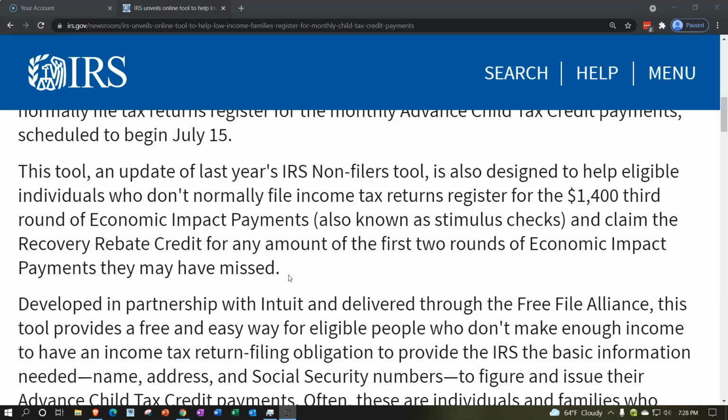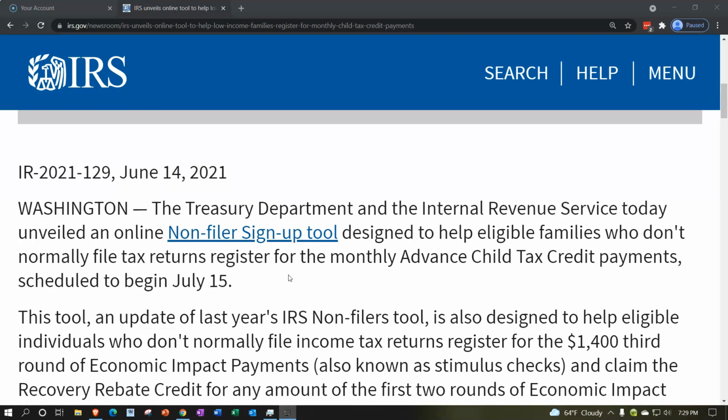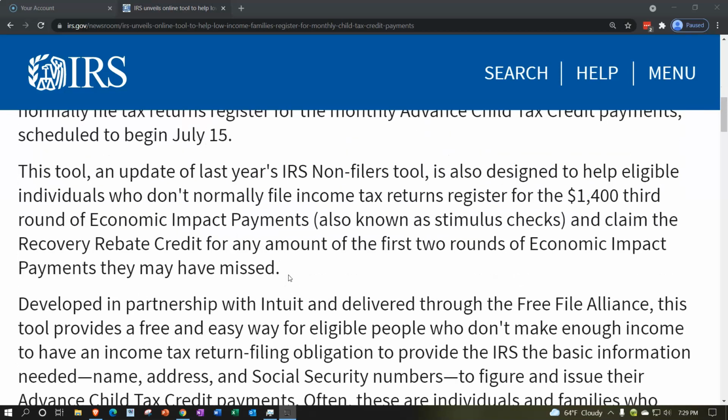So when those payments went out, basically they gave this non-filer tool to try to give them that informational tool. And then when round 3 went out, they didn't put the tool out there again, which was kind of a little bit unusual because you would think they would have put the tool out there. But then the remedy they were saying was to file the 2020 tax return if you need to give the information to the IRS. It looks like now they're bringing back the tool, and clearly they're bringing it back for the new thing here, the child tax credit, and possibly it looks like for the third payment for the economic impact payment as well. So that means you can give them the information with this tool, which might be a little bit easier than actually filing the tax return for 2020.